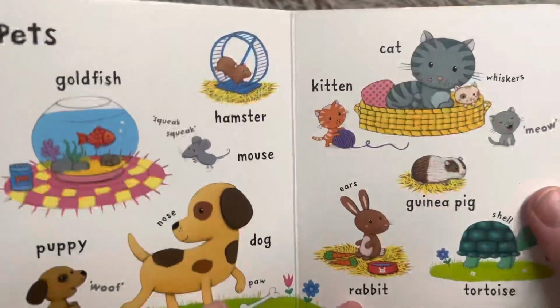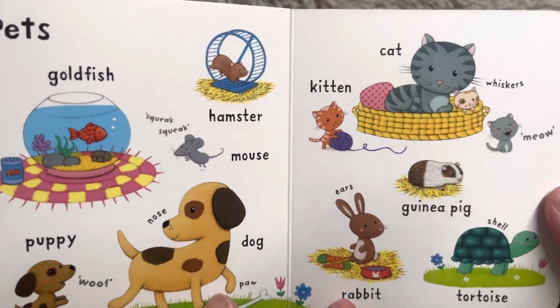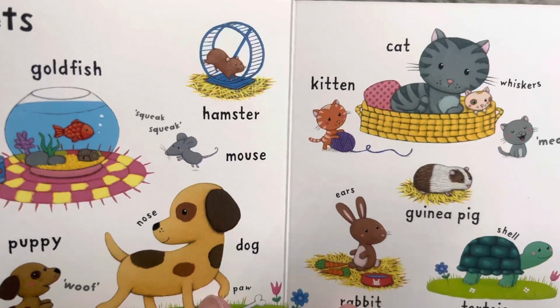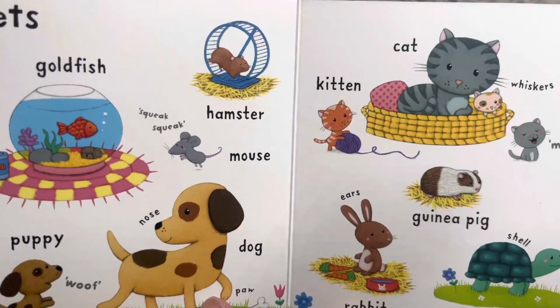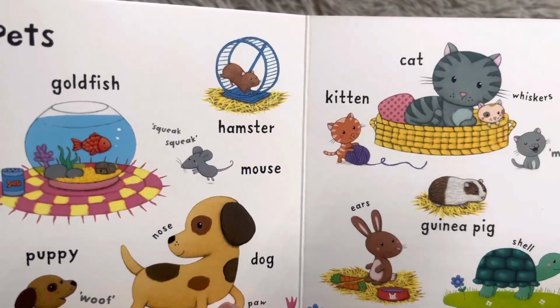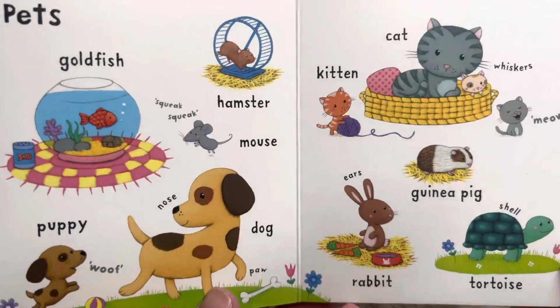All right, next we have pets. These are things you might have as a pet in your house. Look and see. Do you have any of those as pets in your house? Do you have a dog or a cat or a smaller animal like a fish? Or an animal you would keep in a container like a guinea pig or a turtle or a tortoise?